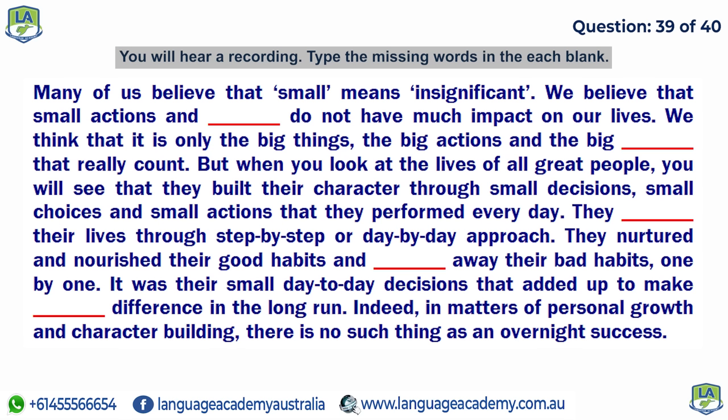They nurtured and nourished their good habits and chipped away their bad habits, one by one. It was their small day-to-day decisions that added up to make tremendous difference in the long run. Indeed, in matters of personal growth and character building, there is no such thing as an overnight success.